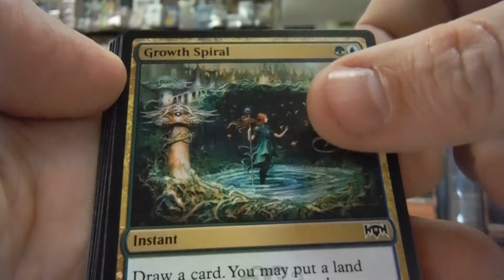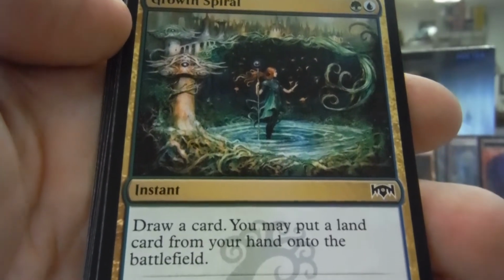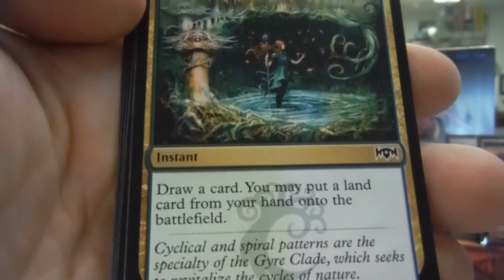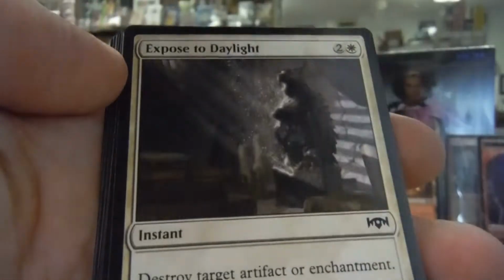Growth Spiral. This is a card that's very nice. It says, draw a card and you may put a land card from your hand onto the battlefield. So if you're playing a gate engine, this lets you turbo out your gates so that way you can bring out your big boys faster and get those burn plays going.